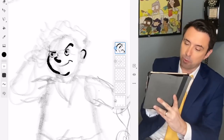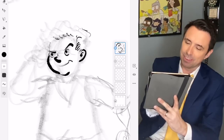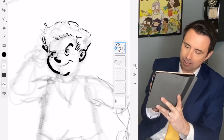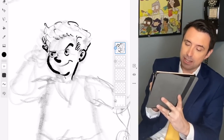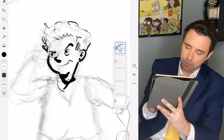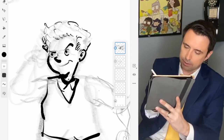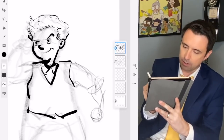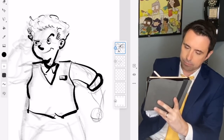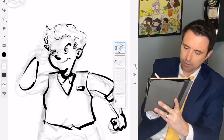Now, I'm not working from photo reference of Jane, so I'm using my memory. So this is a character inspired by my friend Jane, whose family watches the show while Jane is hard at work keeping the grocery store open so people can get their food. Little name tag right there.